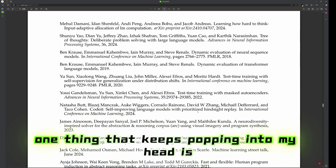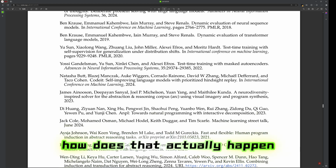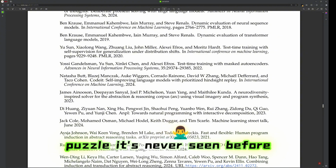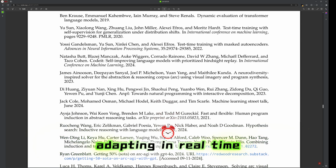But one thing that keeps popping into my head is, you mentioned that TTT allows the model to adapt during the test itself. How does that actually happen? Imagine the AI is staring down a brand new ARC puzzle it's never seen before. What happens next? That's where the real magic of test time training comes in. It's all about thinking on its feet, adapting in real time.